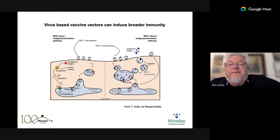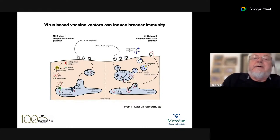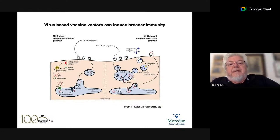Once on the surface, the T cell receptor can see the MHC protein plus the peptide combinatorial epitope. And those CD4 helper T cells will be activated to produce lots of cytokines. They'll proliferate themselves. And as I say, they are critical to both the B cell response and the cellular immune response mediated by CD8 T cells.